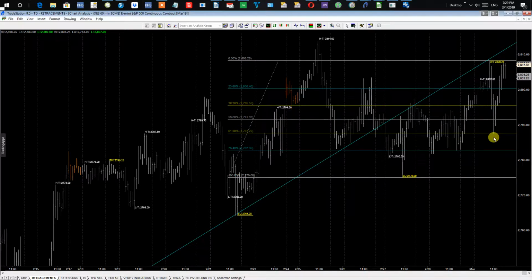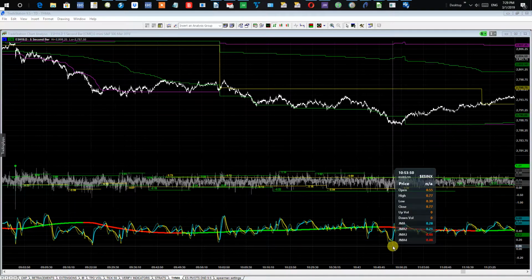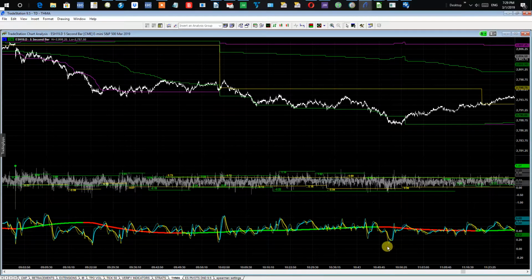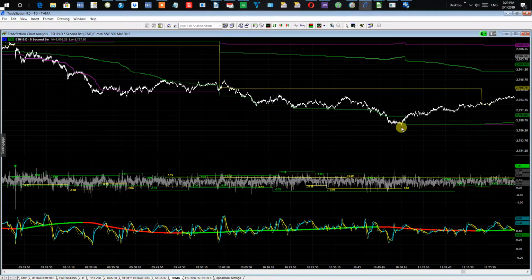But overall, the conditions were primed, as we could see on the premium, and especially right in here, as the premium dipped real low here and then quickly started to become divergent at the new low here. All right, so going long in here made obviously good sense.